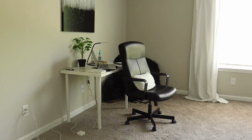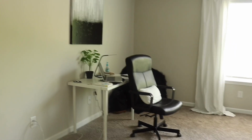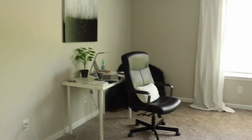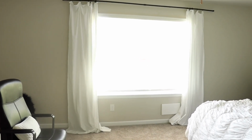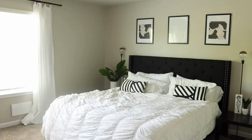So coming out of the bathroom, on the left is the study space. So if you want to study, or it could be utilized as a workspace. And again, I told you there's tons of sunlight coming in, so it's really good. And that's the bed. It's huge.